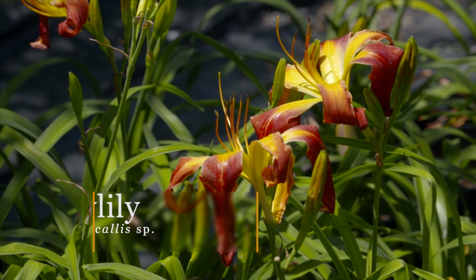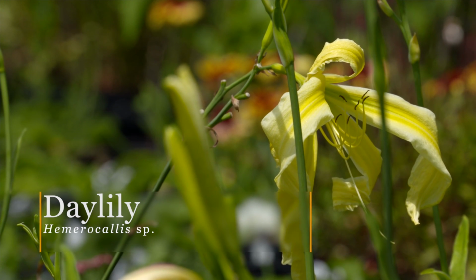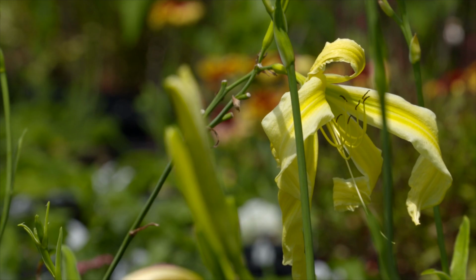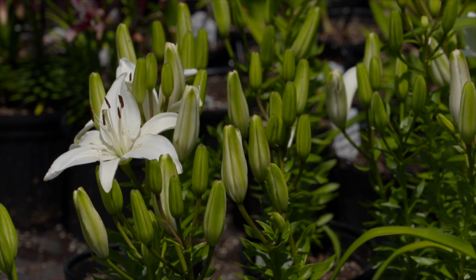Daylilies are the second easiest plant to grow, just behind irises. You've got quite a few daylilies that are starting to come on right now. Absolutely. Yes, we'll be taking those to market probably in about 2-3 weeks. We actually have a convention coming up, June 16th through 18th, and it's in Oklahoma City.